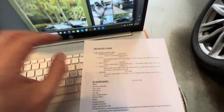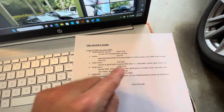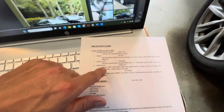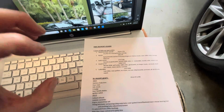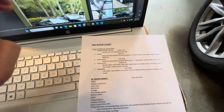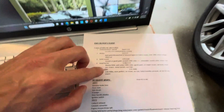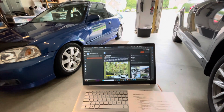Usually there's rust. When you get into this head turner category, and I put $10,000 to $15,000, again, these are all movable numbers here. It's mostly OEM, like I said, lower miles, good paint, no major issues, serviced. So this is when you start seeing cars that have been serviced. They have timing belt records. They have maintenance records. Most of the VINs match. It might have a wreck or two, but usually no rust, Southern cars.